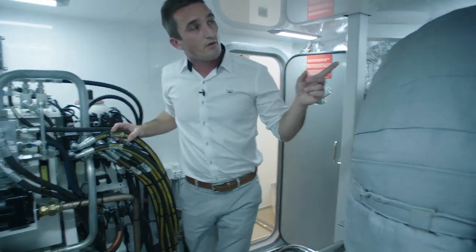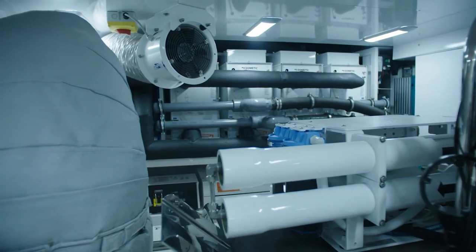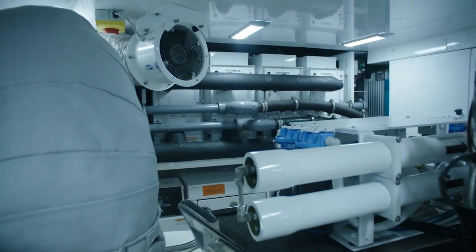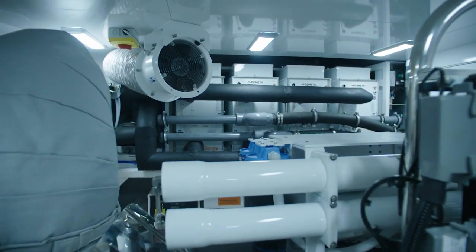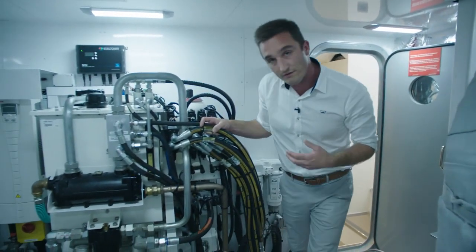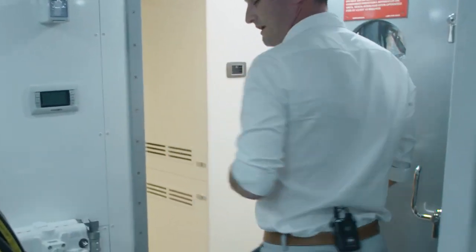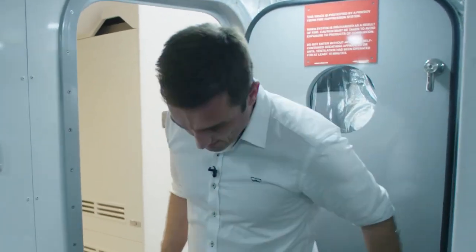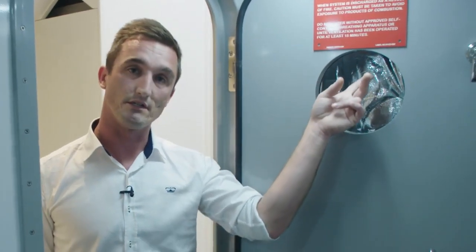Over on the port side here above the second generator, we've got a 4 stage chiller system for the air conditioning system. And basically that gives you a really large capacity of air conditioning as standard to cope with all of the heavy glazing on this boat and all of the volume that this boat offers as well. This door behind me here leads through to the crew area, and as you can see, quite easy to pass through. And again, it's got the visual port in the top section here, so if you are inspecting the engine room, you don't actually have to come into the engine room.